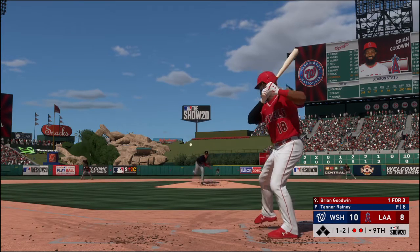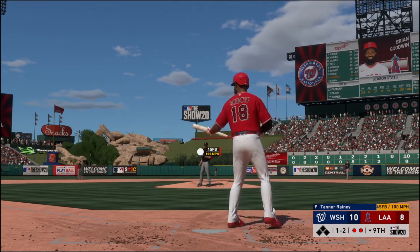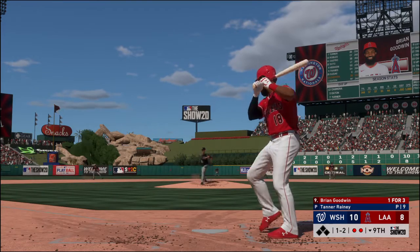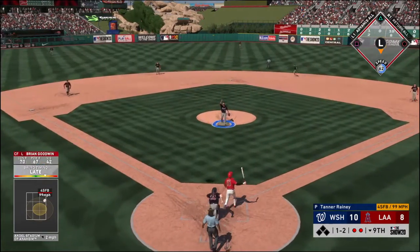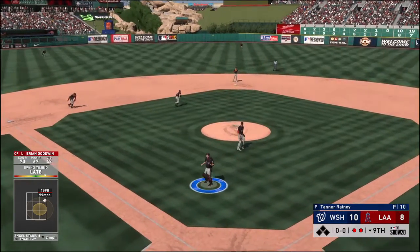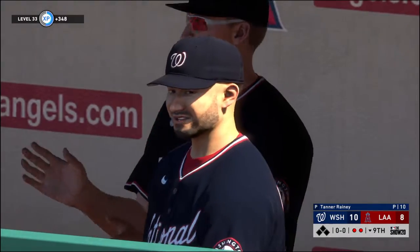Angels down to their last strike. Still 1-2. Now a swing, and he pops him up, and this should do it. Suzuki is there, makes the catch, and that's the ball game.